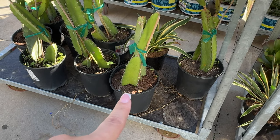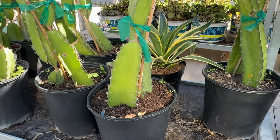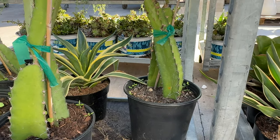It takes years for cacti to get that big. It's so fascinating. It's crazy.